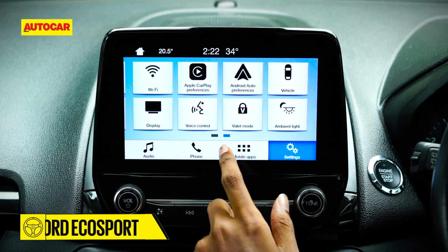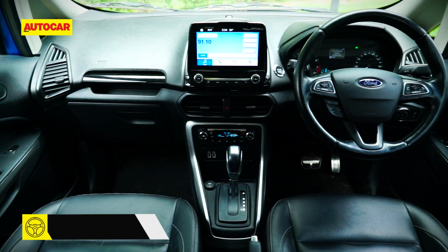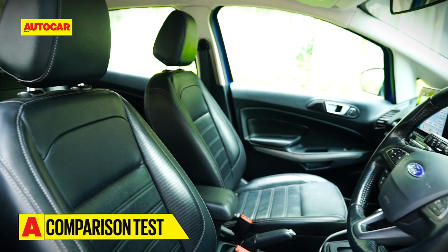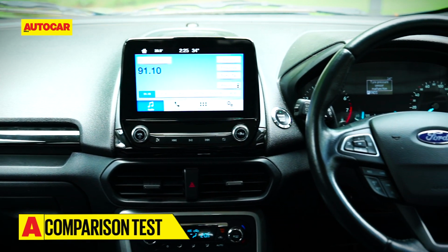The EcoSport's new dashboard has the tablet-like touchscreen, and while the EcoSport's cabin has lasted well through time, offering the feel of being built solid and looking contemporary enough, larger plastic surfaces just don't look premium enough.